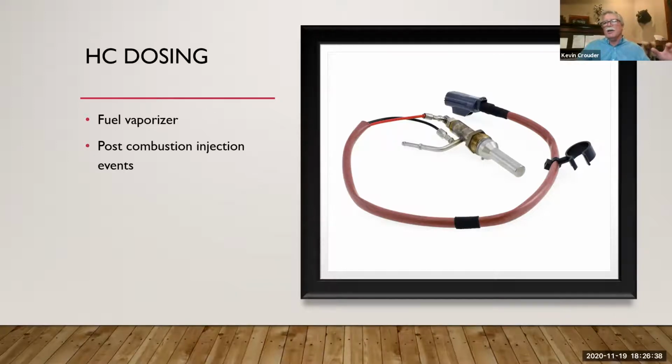We're not going to do all 8 cylinders. We're only going to do the left bank, and we're going to just hydrocarbon dose it that way. We're just going to send some fuel out that way. I don't know why they chose the left bank, not the right bank. I'm not the engineer, but that's what they're doing. And so that's how they're getting the hydrocarbons in there to make that happen.